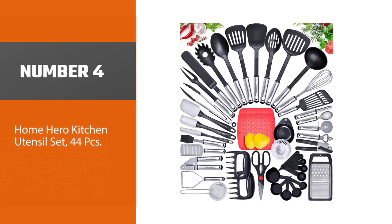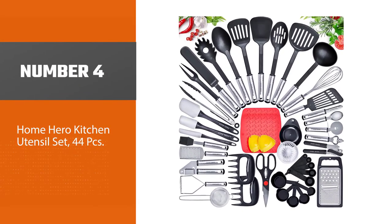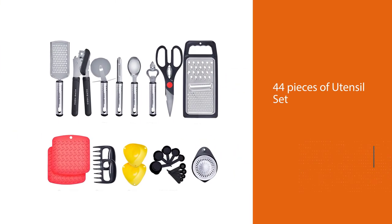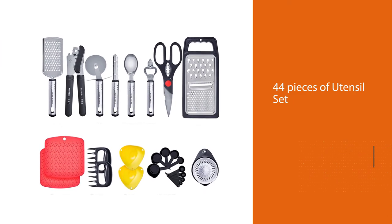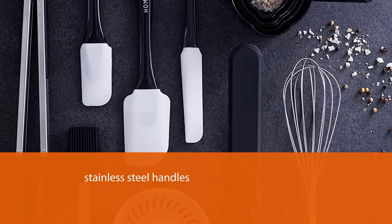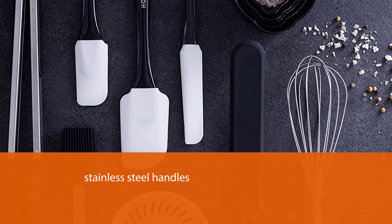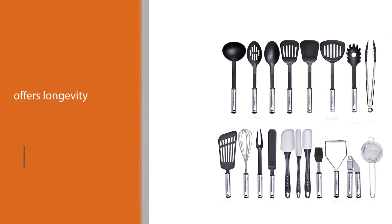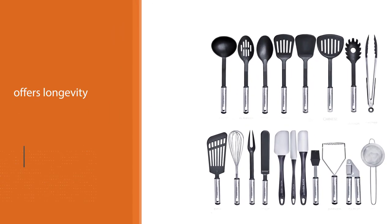Number 4. Home Hero Kitchen Utensil Set, 44 PCs. With a whopping 44 pieces, you'll find things here that you can't get with other sets, such as a juicer, a fish turner, a tea strainer, an icing knife, egg poachers, silicone mats, meat claws, and a garlic crusher. And that's in addition to the usual array of spatulas, turners, and ladles.